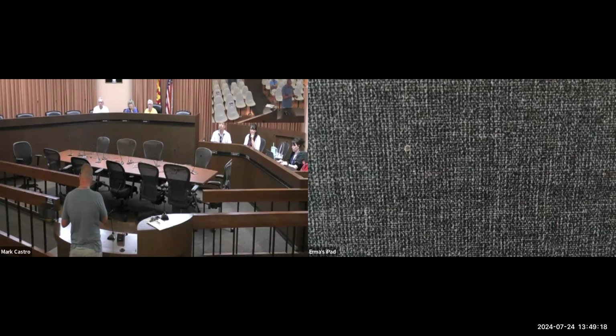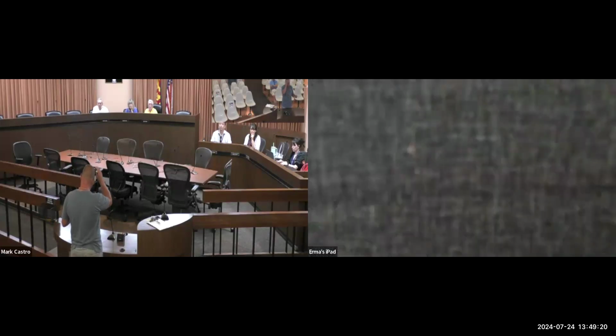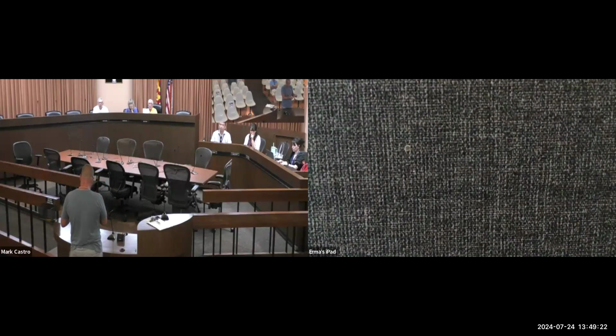Regarding this, the first paragraph sounds like the lady I spoke to across the street. She's talking about the north side of 15th Street, if this is her, which does have a parking permit scenario. My side, the south side, does not. So that's just to respond to what she was saying in the first paragraph.